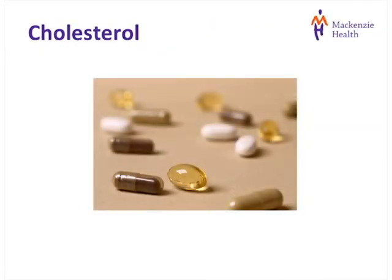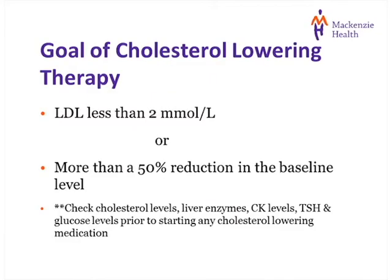The other group of medications that we'll be talking about now are related to cholesterol. Cholesterol is one of the large risk factors for strokes or for warning TIAs. And so it's important that we monitor cholesterol levels and then treat them aggressively. Ideally we want the bad cholesterol, which is referred to as the LDL, to be at 2 millimoles per liter or less, or to have a 50% reduction of what the cholesterol level is at baseline.